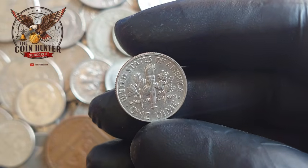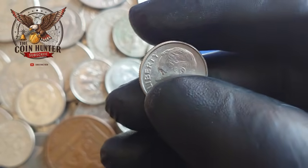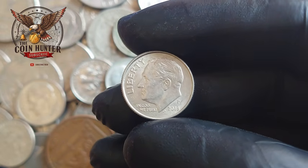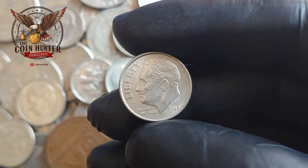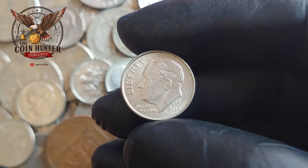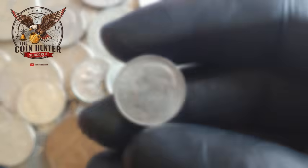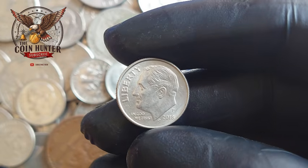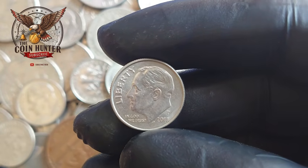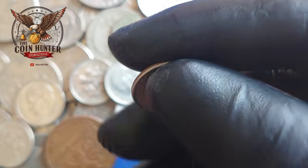But wait, there's more to this incredible story, because the 2018 P Roosevelt dime's value isn't just about the error. It's about timing, rarity, and the fact that 2018 marked the 70th anniversary of the Roosevelt dime series, making any error from that year exponentially more significant to collectors and historians alike.